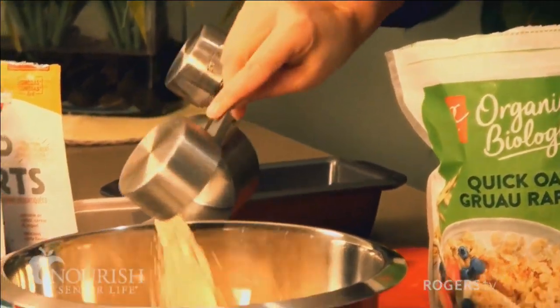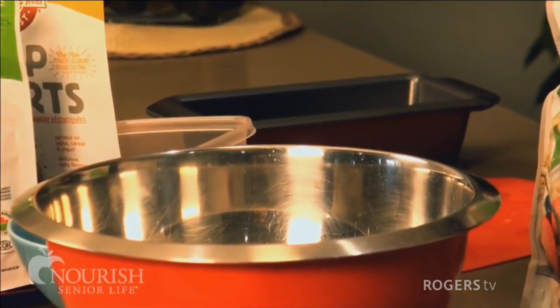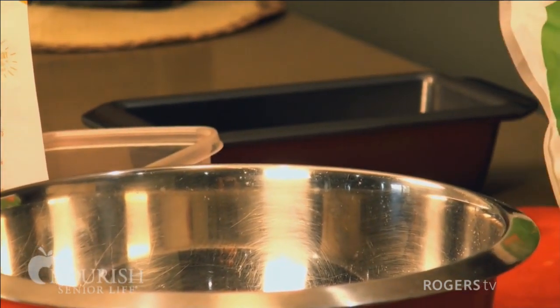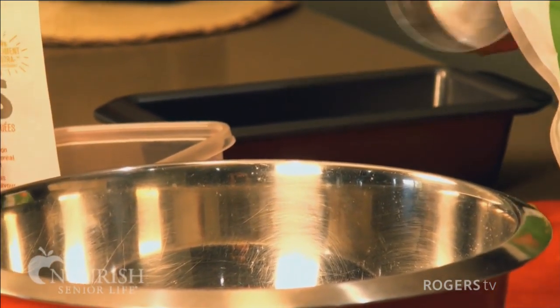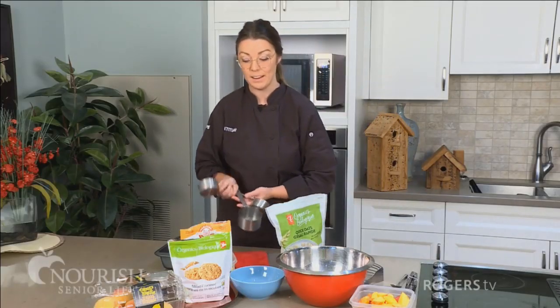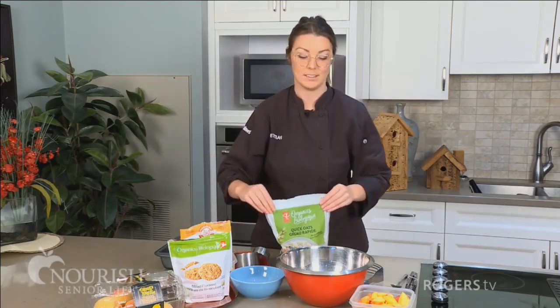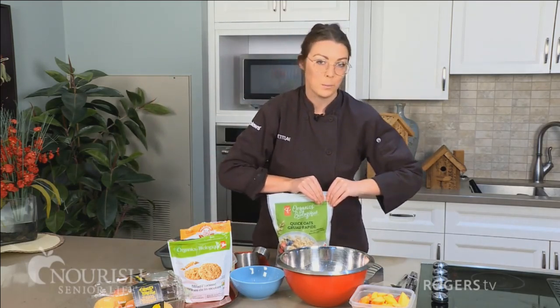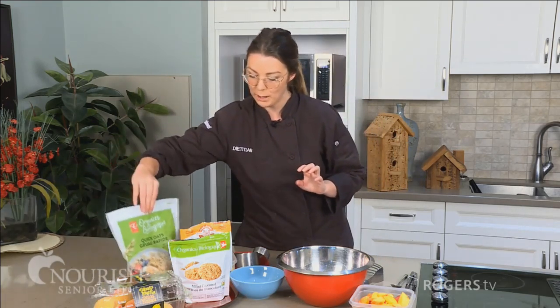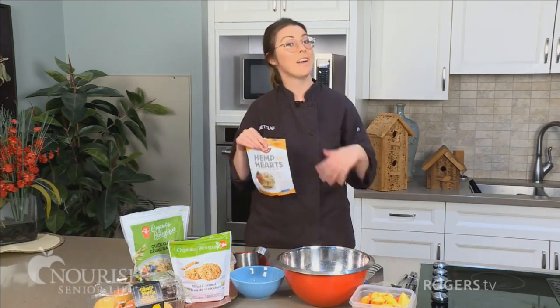So we're going to add 1.5 cups. And I find, honestly, when you have oatmeal, it keeps you full for a very long time. It's because it has carbohydrates, but they have a low glycemic index, so it doesn't spike your blood sugar as fast as, let's say, white toast or cereal. Okay, so we got 1.5 cups of that.